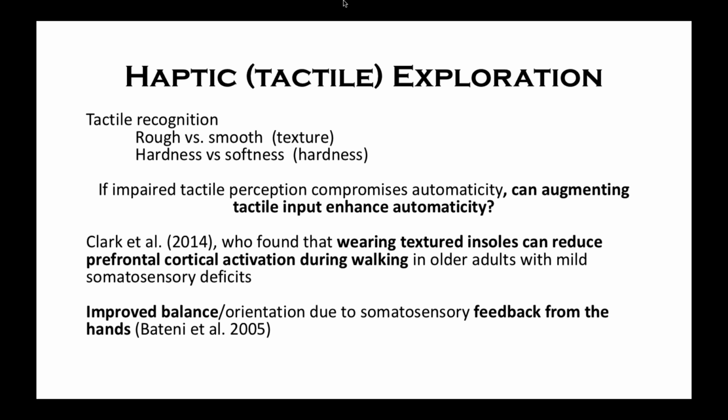So this can be both for the hand and for the feet. We're going to be talking about both. When it comes to haptic exploration, or this ability to perceive things through touch, there's two key areas that you would test in your clients or in your subjects, your patients: the ability to detect rough versus smooth. So that's a texture element, right? What's the feedback of what I'm getting through the smooth wood floor versus a floor that's rough and textured, right? Which one's going to be giving my nervous system more input?